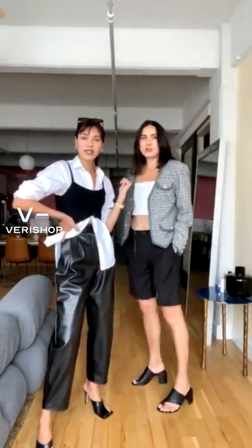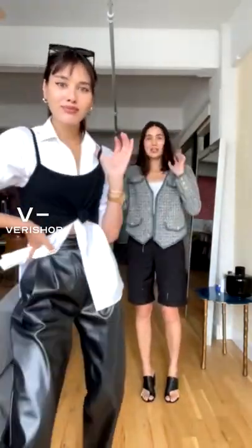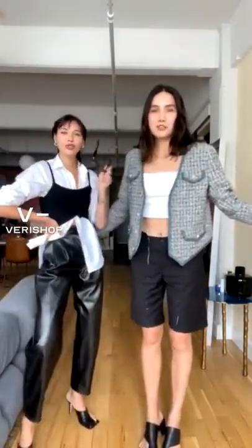I feel like you're kind of coordinating right now too. But we both love the crop tank without thinking about coordinating our looks. But it always happens for us. Yeah, we always coordinate. I love that.